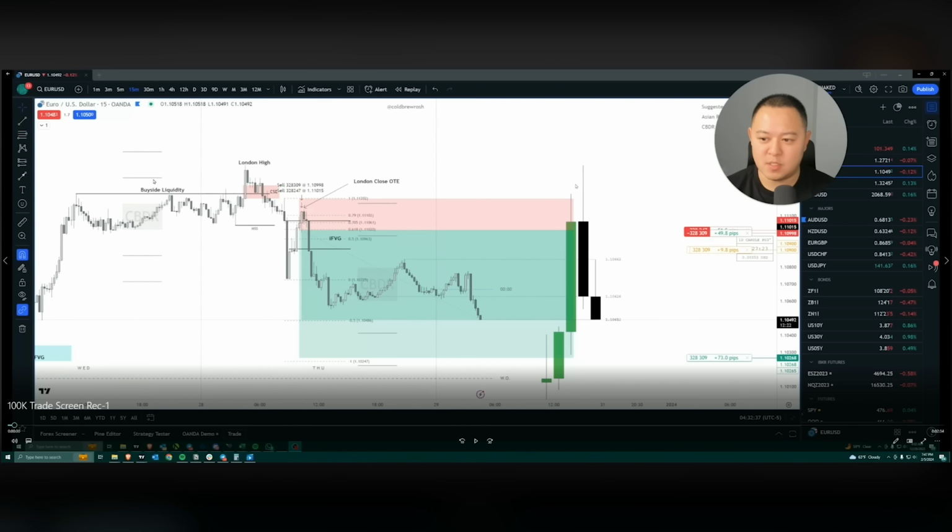And then we have our 1 standard deviation, 2 standard deviations of the central bank dealers range. And if you guys want to take a look at that, I'm sure you can look at core content month 8.